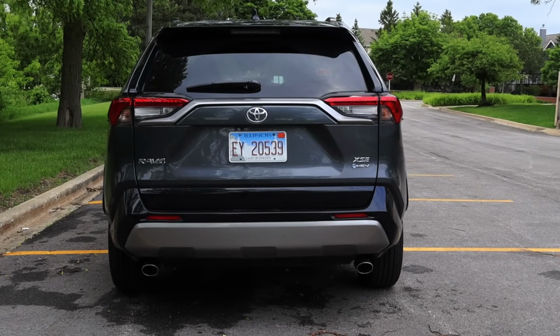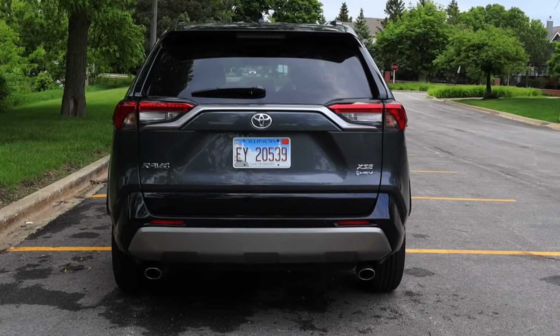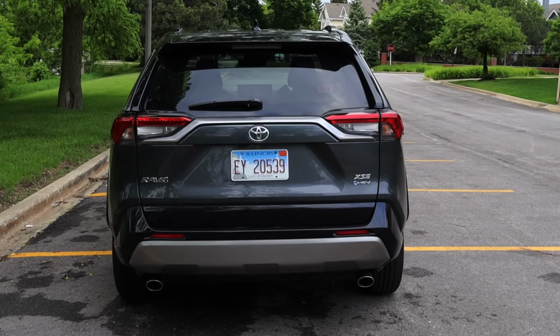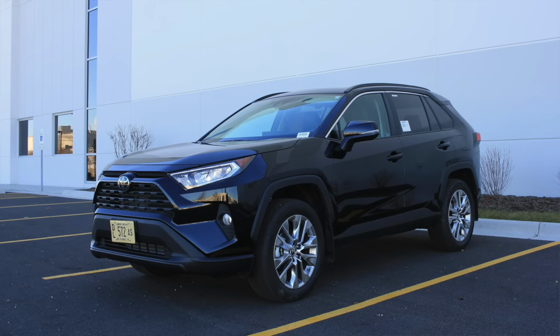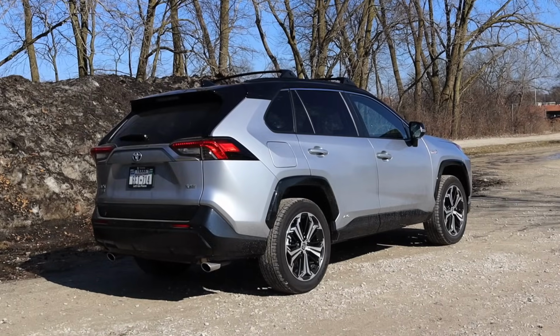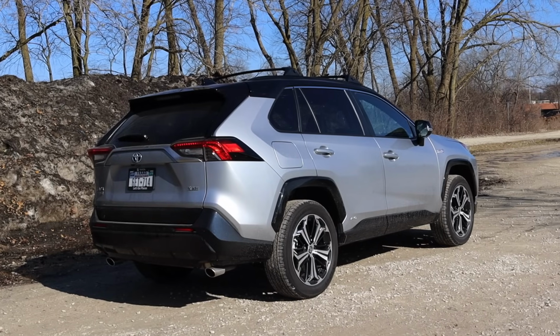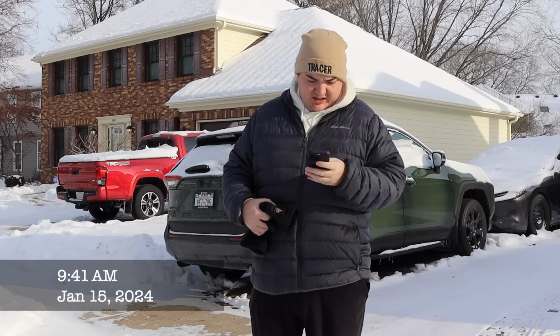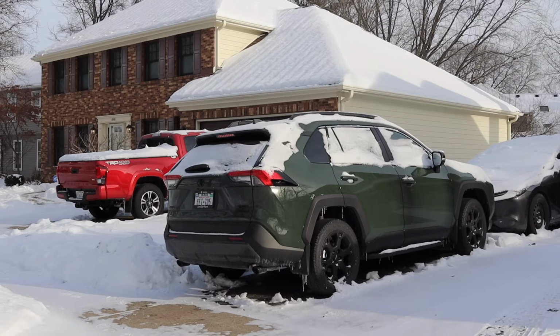I started doing YouTube full-time in 2018, right as this model was debuting for the 2019 model year. And I remember this was one of the first cars that I was able to drive at a dealership that was cutting edge. It was new. It was the all-new RAV4. I drove a black one with silver wheels. I believe it was an LE. And since then, I have driven tons of other ones. I've driven the plug-in hybrid. I've driven the standard non-hybrid. It is currently -8 degrees.